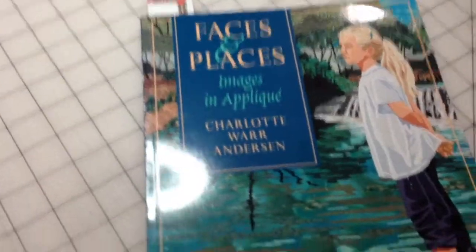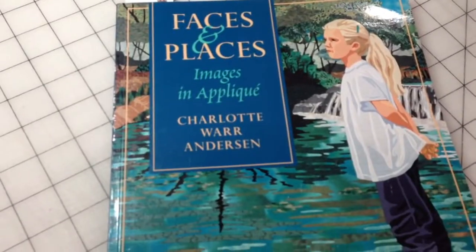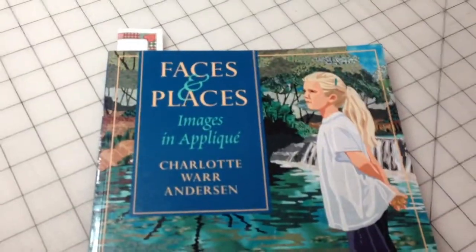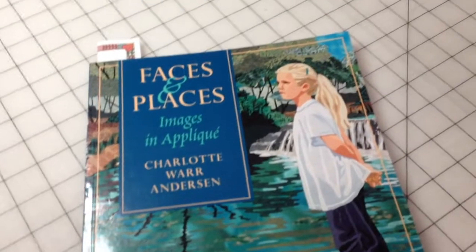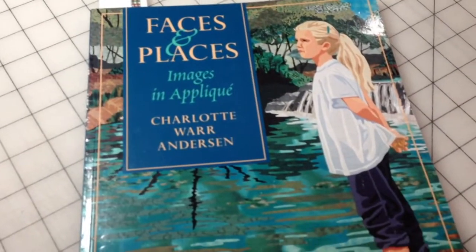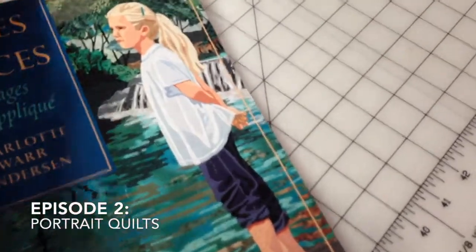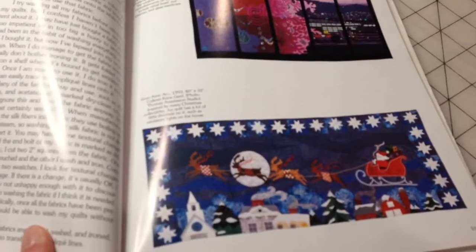Charlotte Ware Anderson is a quilter I admire and have taken classes from. She put this quilt, Dash Away All, in one of her books. This is the book. I've talked about this book and about Charlotte in my second episode, Portrait Quilts. I really have great admiration for her work. And here on page 53 is Dash Away All.